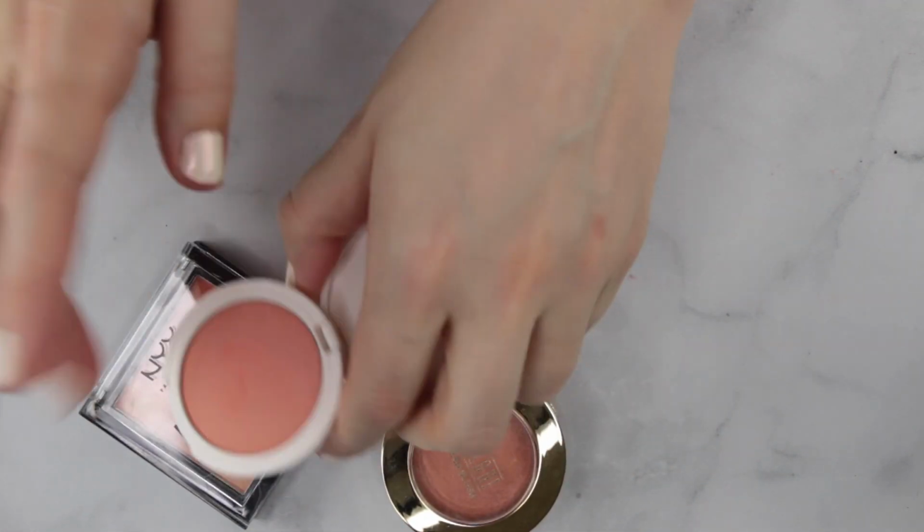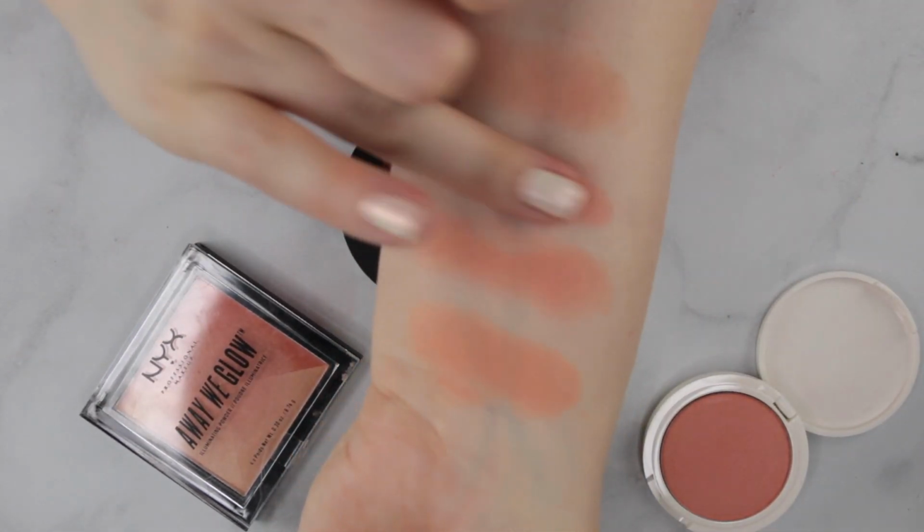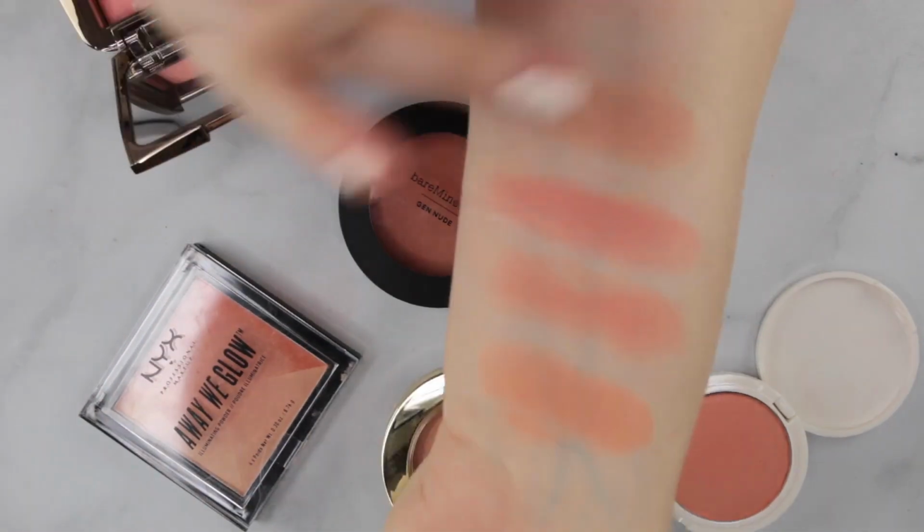This is the Persona Cosmetics blush in Georgia. These are the three swatches that I've kept. And then the Hourglass blush in Incandescent Electra.